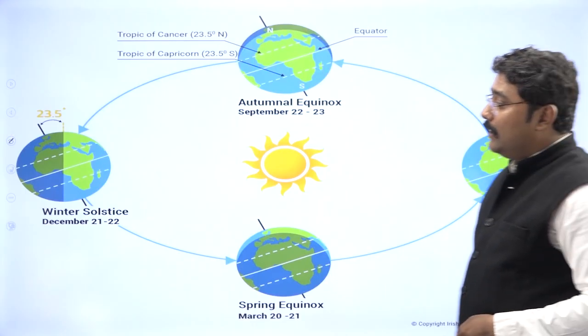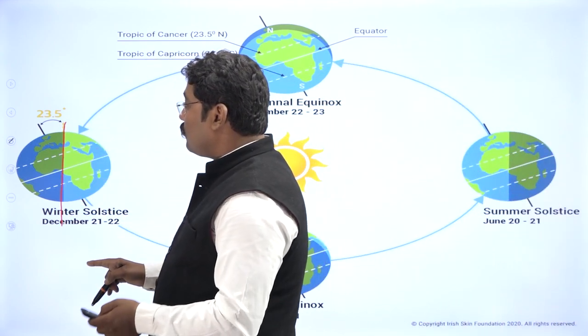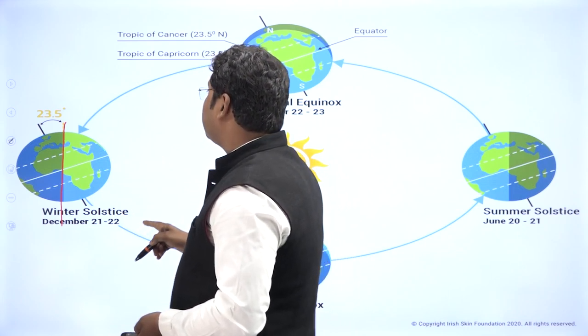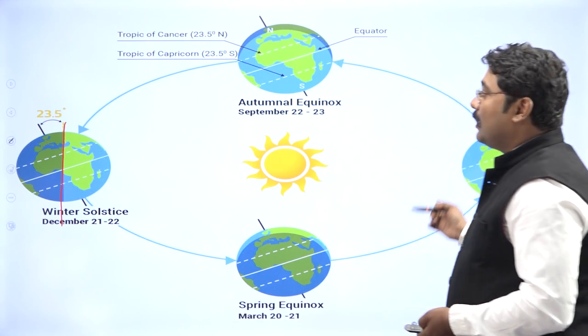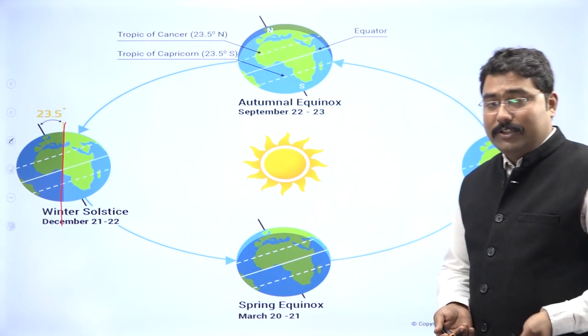As you can see, this is the circle of illumination, which is not coinciding with the axis. And the most important thing is that you can see earth is revolving around the sun on its tilted axis. That's why the seasons are changing.